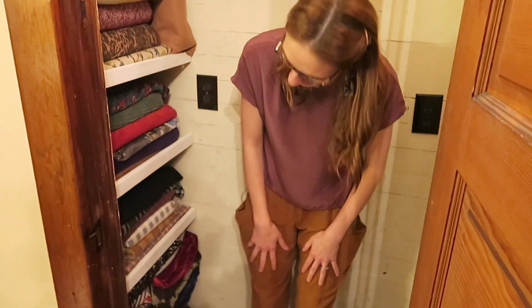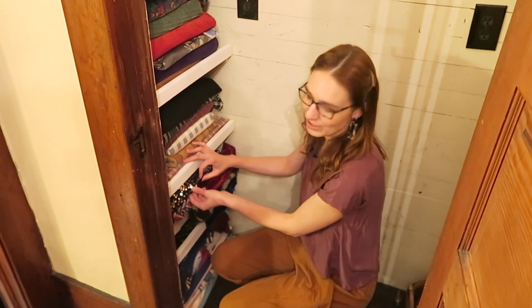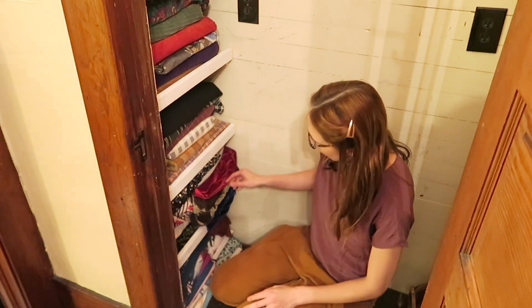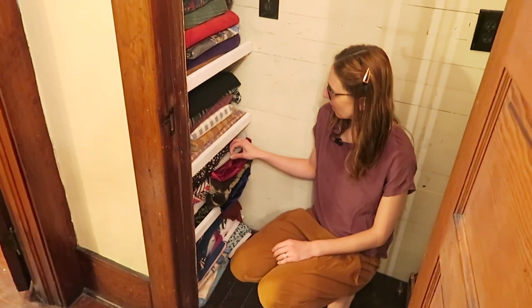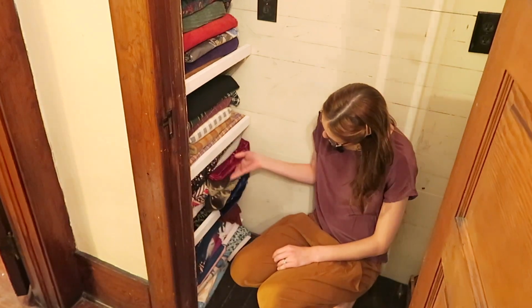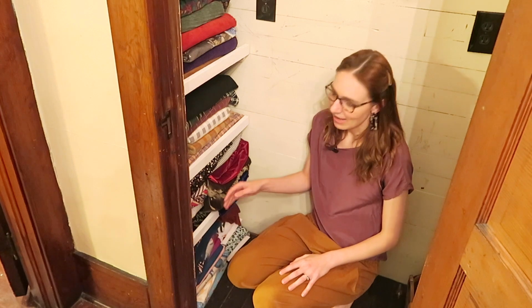So, and then I've got some sparkles down here, which kind of remind me of the holidays and Christmas, so I probably won't be using that anytime soon. And then I've got some sparkly black and white stretch cotton jersey. And then I've got stretch velvets, 3 colors, which I probably won't plan on using anytime soon.